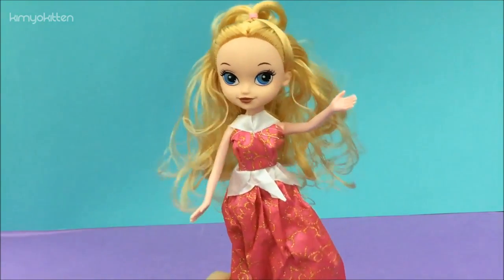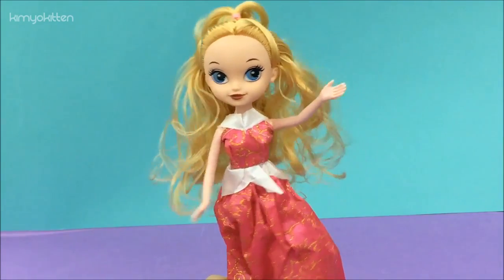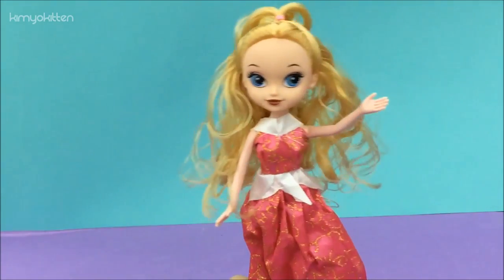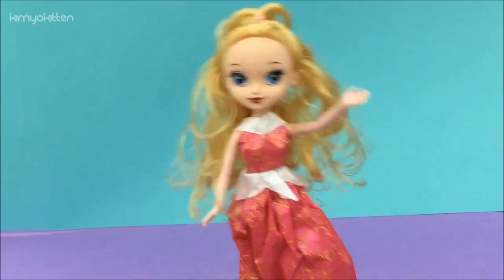And that's it. Yeah. Kind of disappointing, but I wanted to show you guys. That's why I bought her, just to show you, to warn you, so you don't waste your money on a doll that you think should be real but it's not.